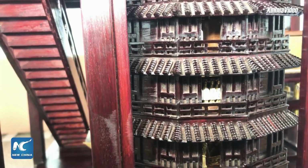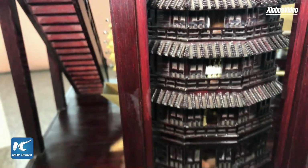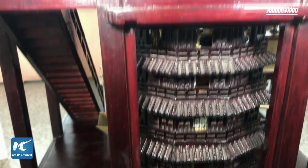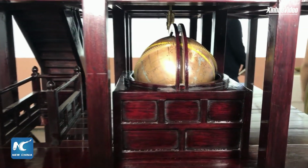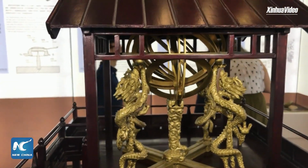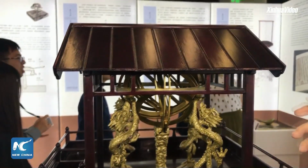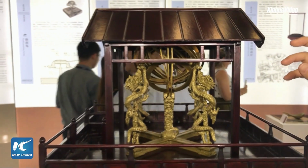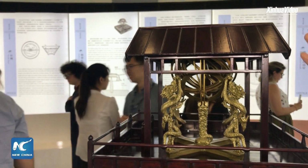And this one is the second story, the celestial sphere. It can demonstrate the movement of the celestial bodies automatically. And the third floor is the armillary sphere. There is a skylight on top of the roof. So when the skylight is open, the astronomer could level the sighting tube at the stars. It can track the movement of the stars automatically, just like nowadays.